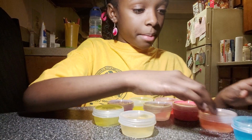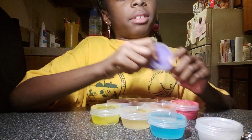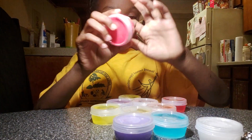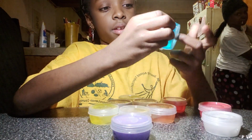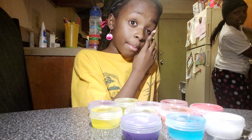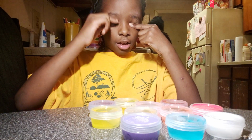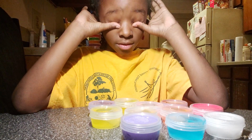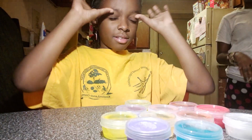I already made up my slime. But this is probably like slime. This is probably like slime. This is probably like slime. This is like putty. Let me just mix them up, Mama. Can you mix them around? With my eyes closed, I'm gonna close my eyes and mix them around. Like mix it around. That's okay.